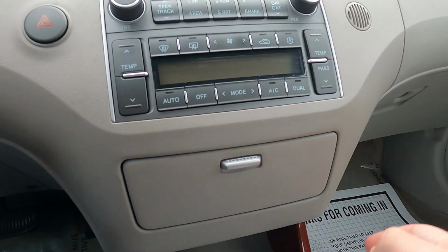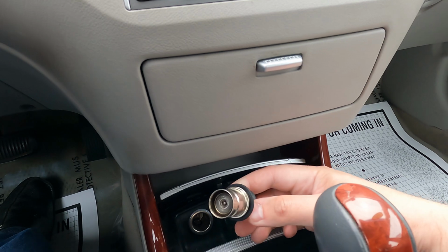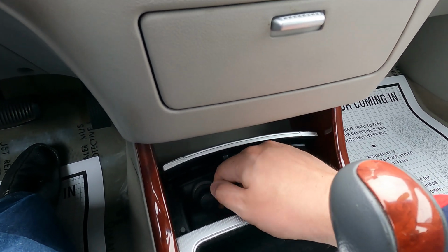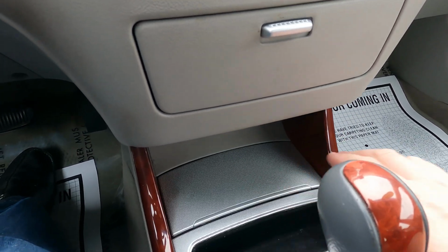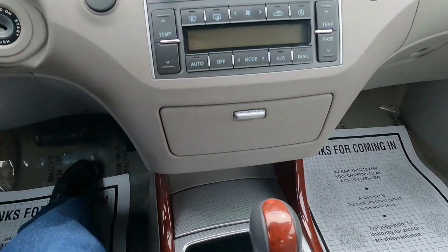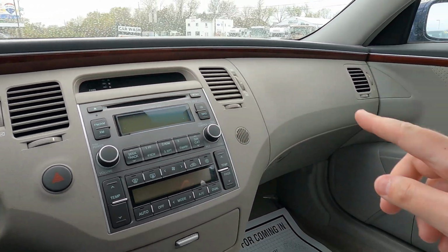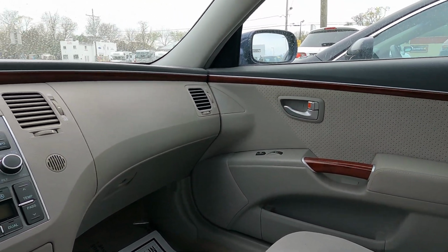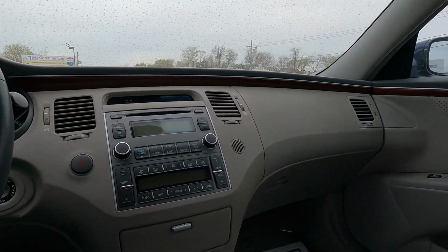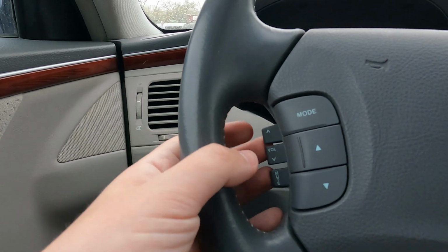It's pretty deep for a cell phone. You got another cubby here with an ashtray. Yeah, it looks like it was used. Got the little pieces of wood here and there, though once again, it looks like the wood is coming off. And I like this little strip of silver with wood that kind of spreads around. I've never been inside of a base model Azera before. I always thought that they came with leather, but I guess I was wrong.